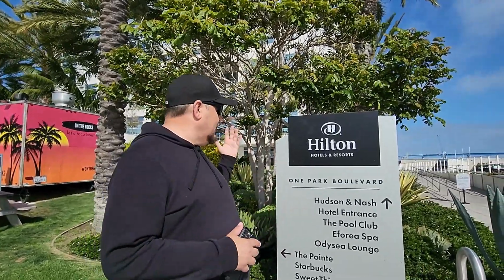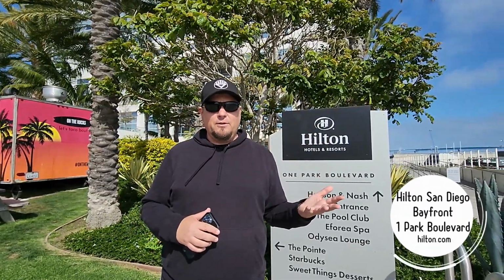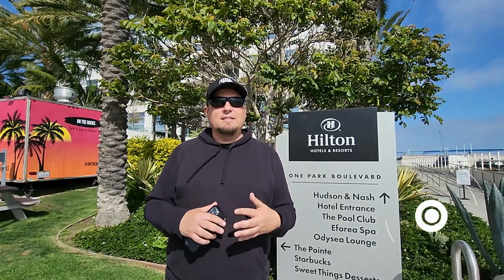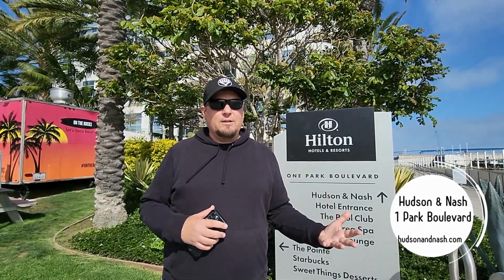All right, so the Hilton Bayfront no longer has Bella, but it has been replaced by Hudson and Nash. So we'll take you in there just to give a quick look at the external side of it. But Bella was always a spot for us that we were able to get a pretty easy table. We enjoyed it, we sat a couple tables down from M. Night Shyamalan there. It was always a fun place to go in there and see who you could see, like celebrity sightings and things like that. And so we're excited to see what Hudson and Nash is like.